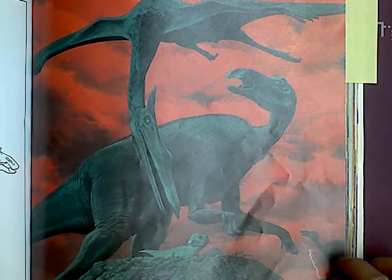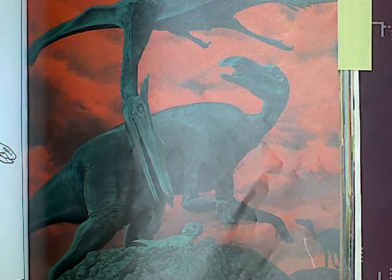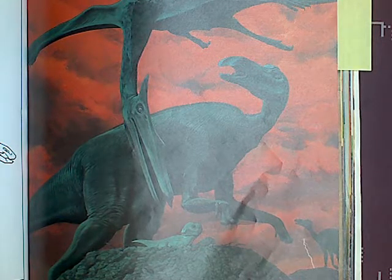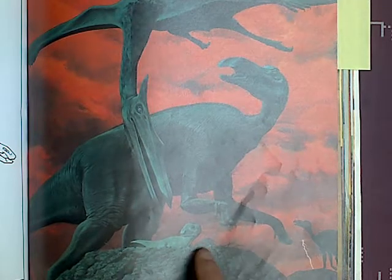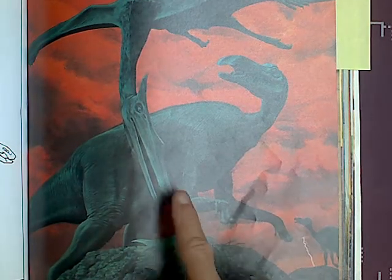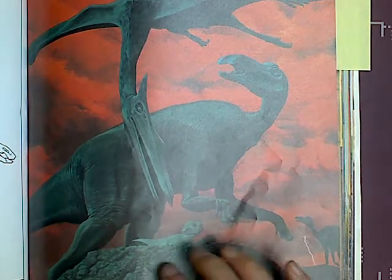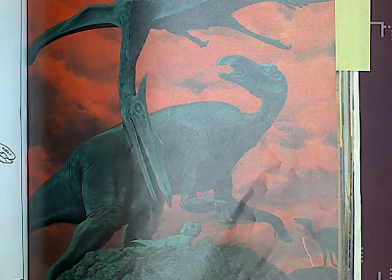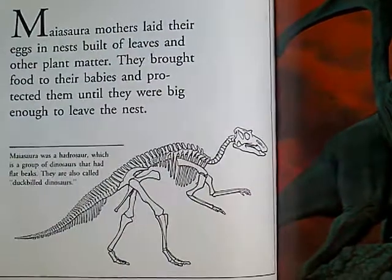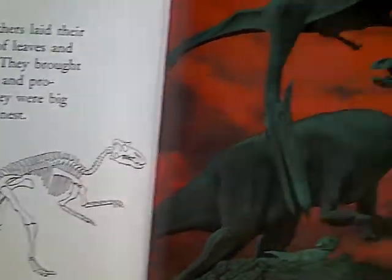Mayasaura mothers laid their eggs in nests built of leaves and other plant matter. They brought food to their babies and protected them until they were big enough to leave the nest. The reason they know all that information is because they found the Mayasaura eggs in a nest, and they could see that they... So they're guessing that that's probably what they did. And there is a skeleton picture of the Mayasaura.